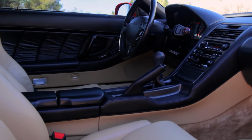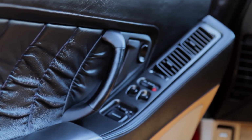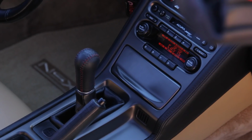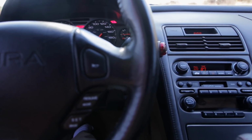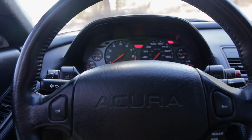I mean, except for the gathered leather that makes it feel a little bit dated, the material quality, the feel of things, the ergonomics are better than a lot of sports cars that have been made before this car and since. It's not necessarily that it looks modern, it's just so well designed and everything is so simple and clean. The shapes are things you can relate to.